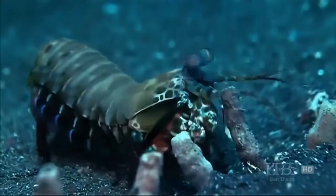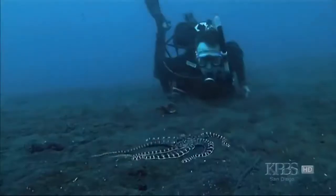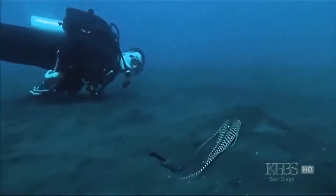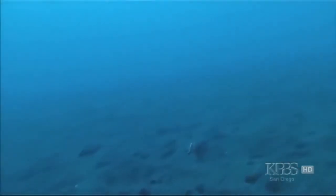This is a place of the weird and the wonderful, where standing out or blending in all depends on whether you are predator or prey. It's one of the few places you'll find the rare mimic octopus. But the strangest of them all is a creature called the flamboyant cuttlefish.